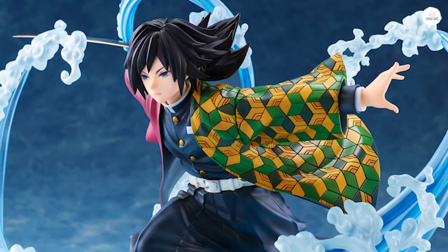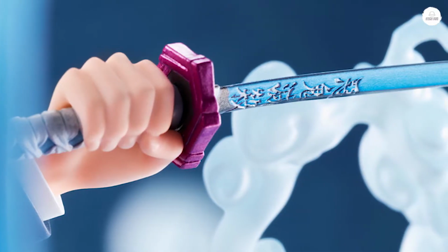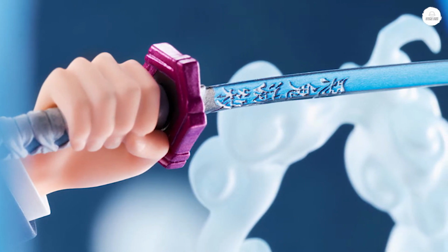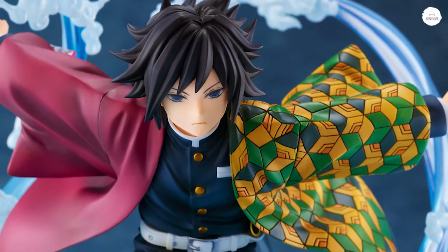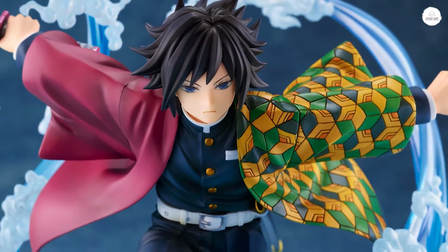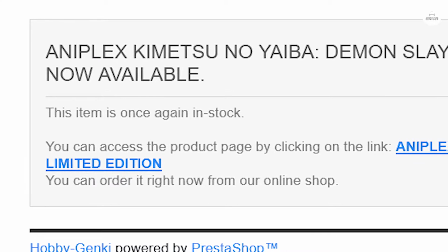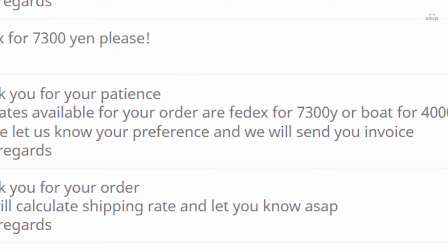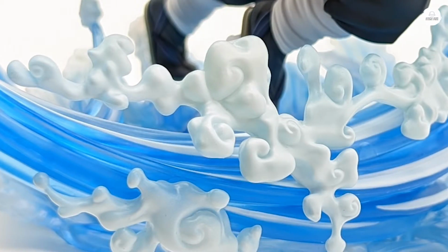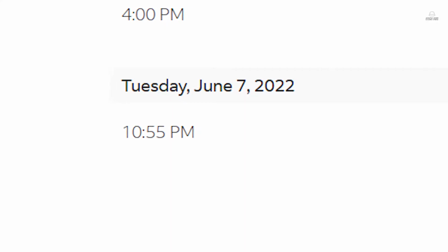So for this figure, I was actually shopping around for him late last year. I got into this hobby around last summer and everywhere the pre-orders were gone. So I had notifications on various websites and basically 9 or 10 months later, I was able to get a restock on this figure on hobbygenki.com. I ended up paying for him on Thursday, June 2nd. They gave me some shipping quotes on Tuesday, June 7th. So I paid for FedEx and it shipped out that same day, Tuesday, June 7th.